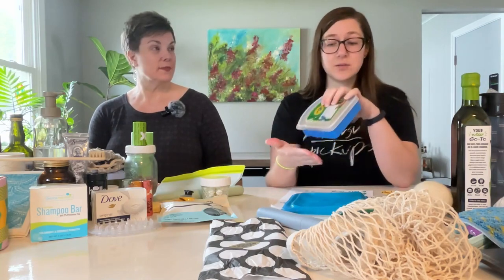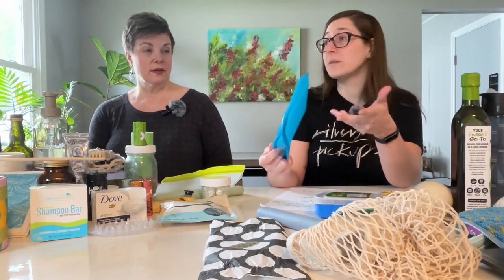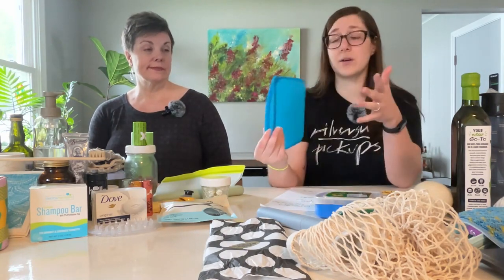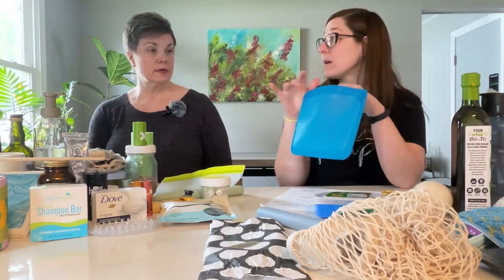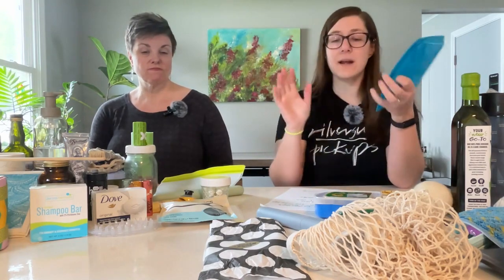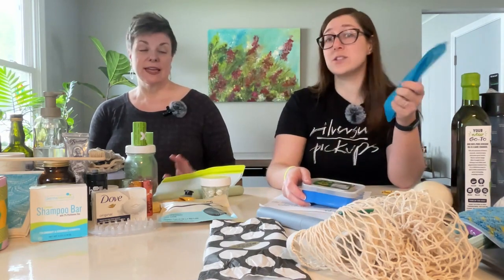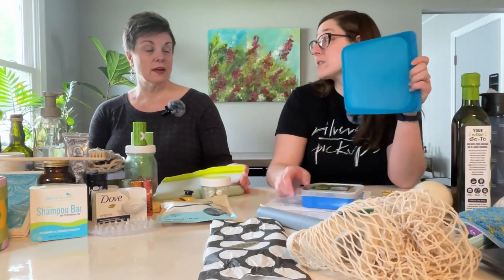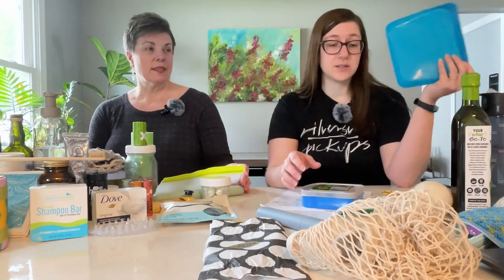He does use this specifically for a sandwich, but we still use these for fruits. If we wanted to put any fruits in the freezer, it's going to go in this. If he wanted to pack some nuts or some chips, it would go in here. We use a plethora of these. And then I just continue to gift these for Christmas because my mom's looking to switch from plastic to something else. And so, Stasher bags.